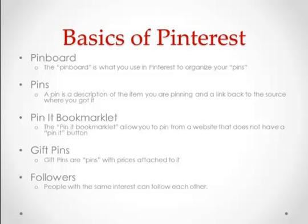Pins. Pins are the lifeblood of Pinterest. These are pictures or videos that you share in Pinterest. A pin contains a description of the item you are pinning and a link back to the source where you got it. Pinning an item is sort of like sharing a link in Facebook or Twitter. But with Pinterest, you would only be allowed to pin or share a link if it has a picture in it that would beautifully represent it. You can also upload a picture from your computer.